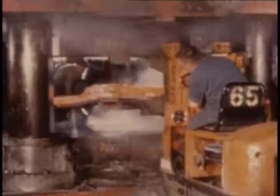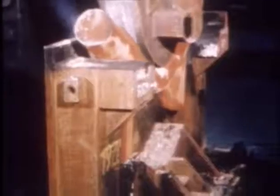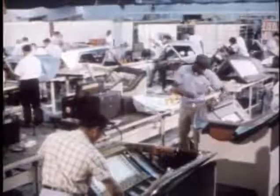Titanium was both light enough to reach altitudes in excess of 80,000 feet and strong enough to withstand the enormous temperatures generated by Mach 3 flight. No one had ever built an airplane out of titanium. So he had to begin from scratch.